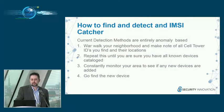So in terms of strategies to find one of these devices, there aren't really any good detection methods. They're entirely anomaly-based. What that means is you have to basically walk your entire neighborhood and make note of all cell phone towers, their IDs and their locations. So you walk around and you identify everyone you can, and you continue to do this for a while until you're sure you found all of them. And then you have to continuously monitor your area to see if any new ones pop up.